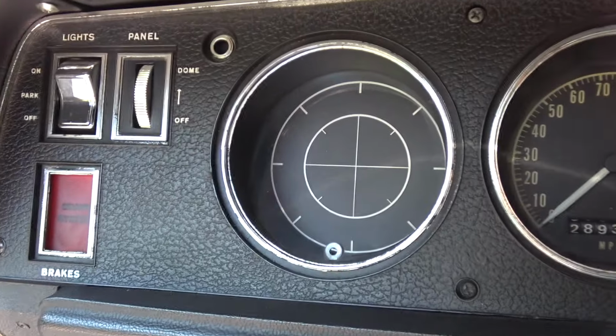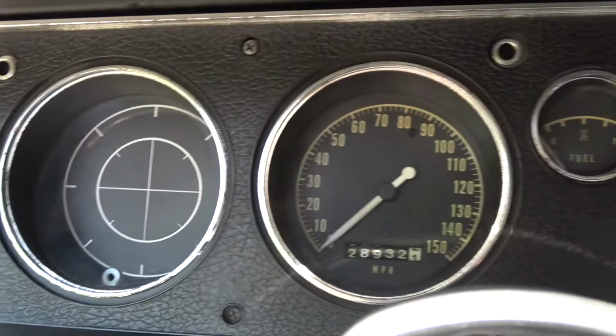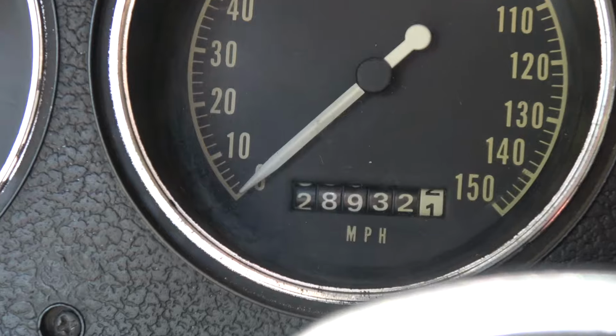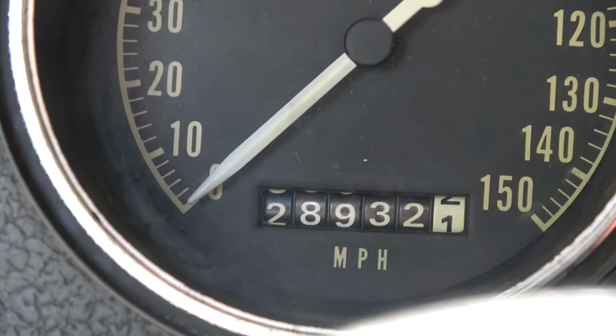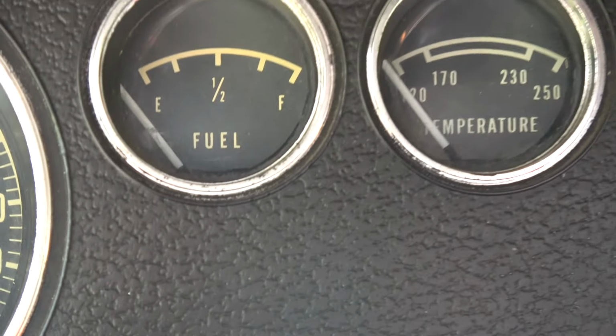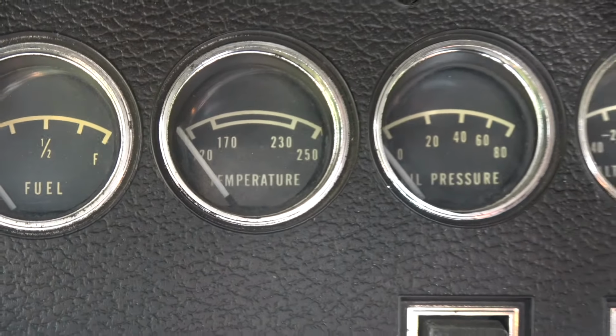No tack. Nope. This was a pretty bare bones Superbird at the time. Wow.